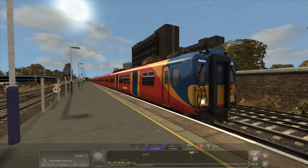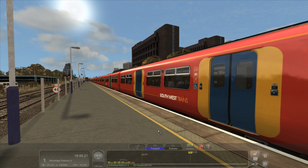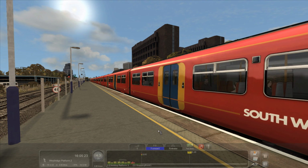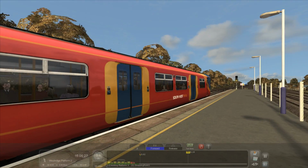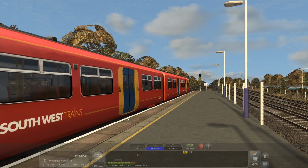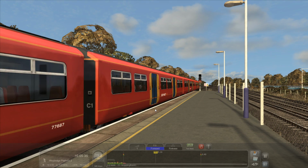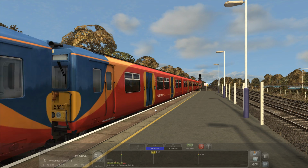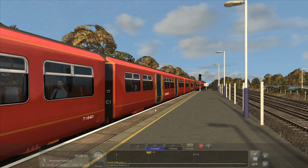Now, so far in 64-bit Train Sim 2019, you're thinking, what's the news? What are the new things? What's going on? Is there anything visibly different? No, is the actual answer. And I'm not going to sugarcoat this in any stretch of the imagination. Visually, nothing has changed with this game at all.